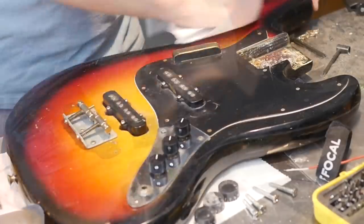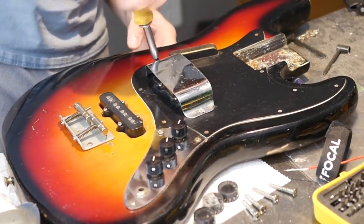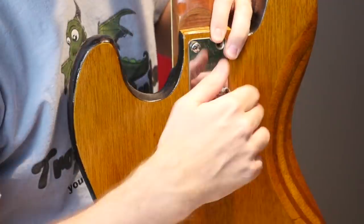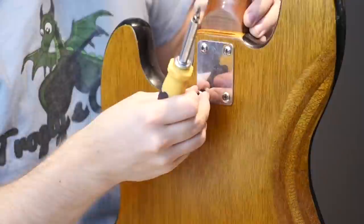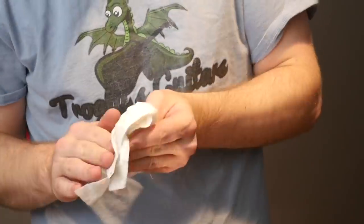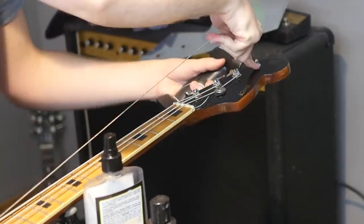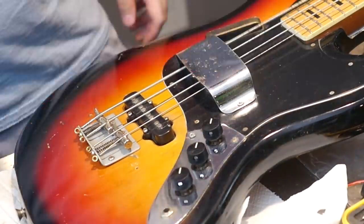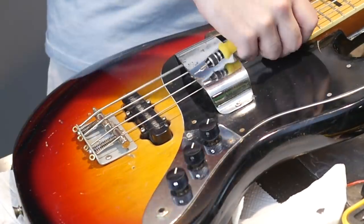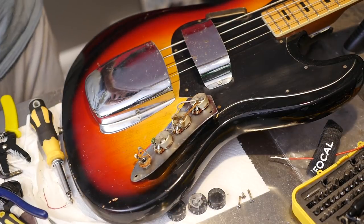I gave everything a good wipe down once again and reinstalled the ashtray. And then I shimmed the neck with about 6 business cards. I have no idea if I did that right, but hey, there's now a shim in the neck. I went ahead and restrung the bass and tuned it up to pitch, and then I tried to adjust the action to make it at least a little bit more playable. I cleaned the electronics, and here we go.